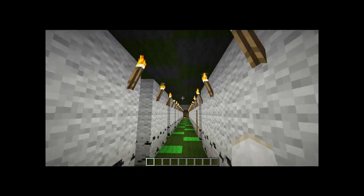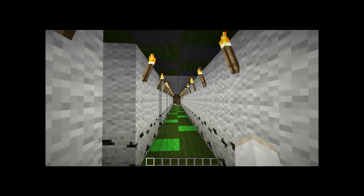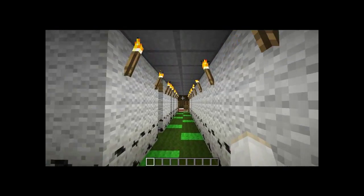Again, it's just more repetitiveness with the rooms labeled.